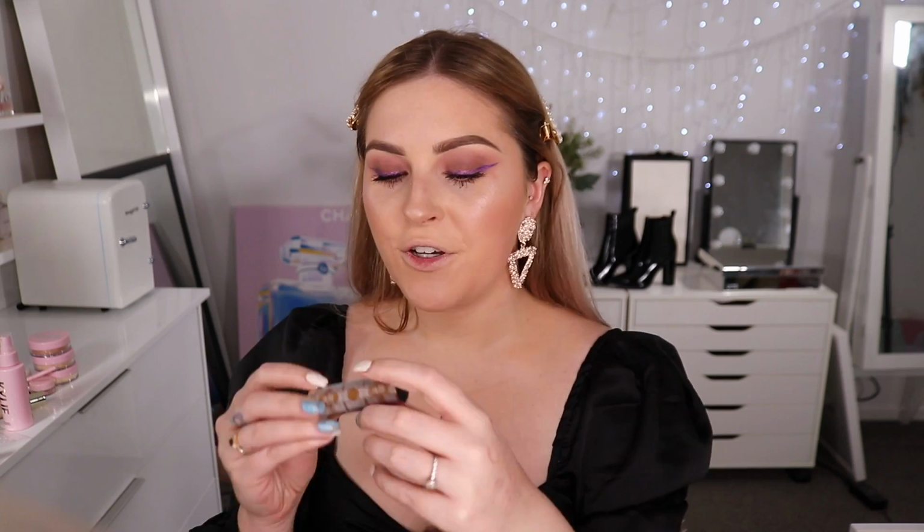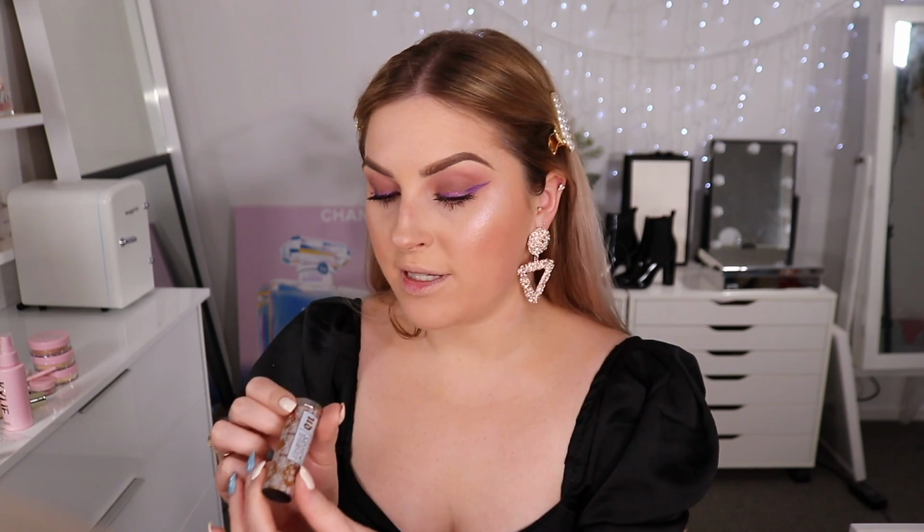Alright, a couple of lipsticks I just don't understand. I don't understand why people like them. The first one was an Urban Decay Game of Thrones lipstick, and it's the Cersei Lannister metallic color, and I just don't understand the color because it makes me look like a zombie. I'm going to apply it and you guys can tell me if you agree.